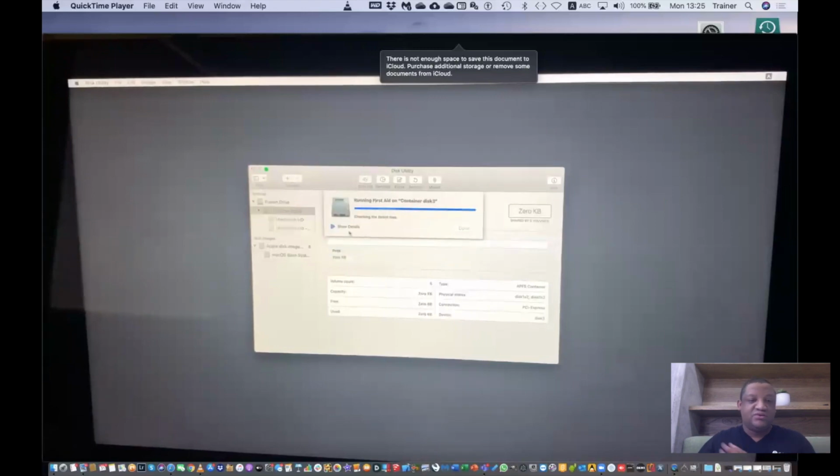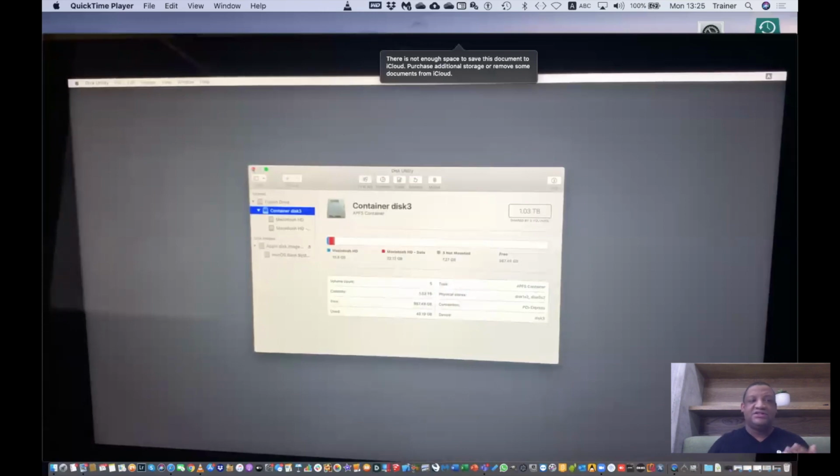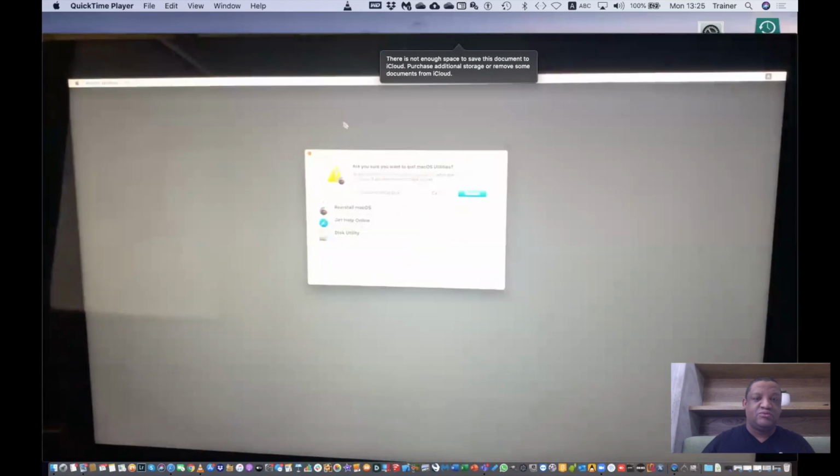Again, this will scan throughout my whole drive, and it will show me it's repairing, or if it can't repair it, it will even give me the output for that as well. So you can see my drive is okay. I click on Done, and I can just restart my Mac again as normal.